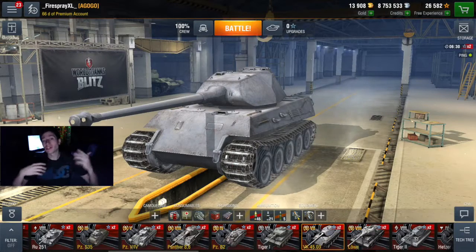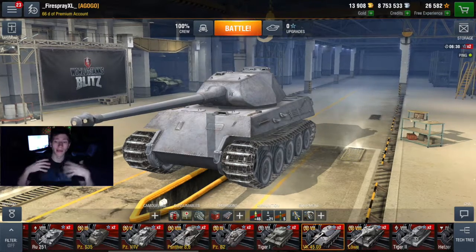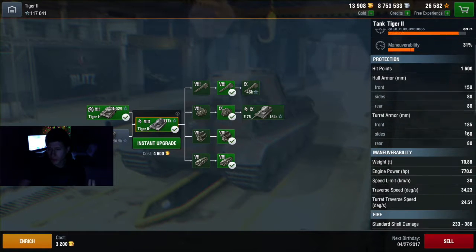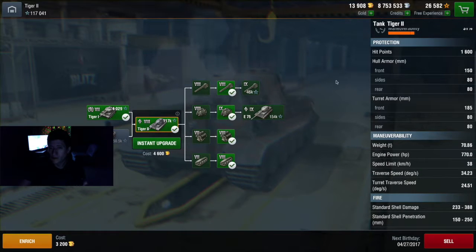Now, I did mention that this does not have quite the same thickness as the Tiger II's frontal armor. I'll quickly show you this, but I'm pretty sure that you guys already know these things. Since it being a standard vehicle and being around for like forever, it has 150 on the hull and it has 185 on the turret.